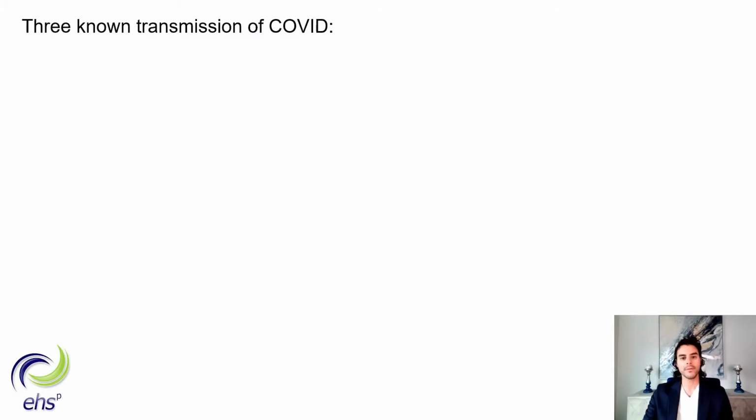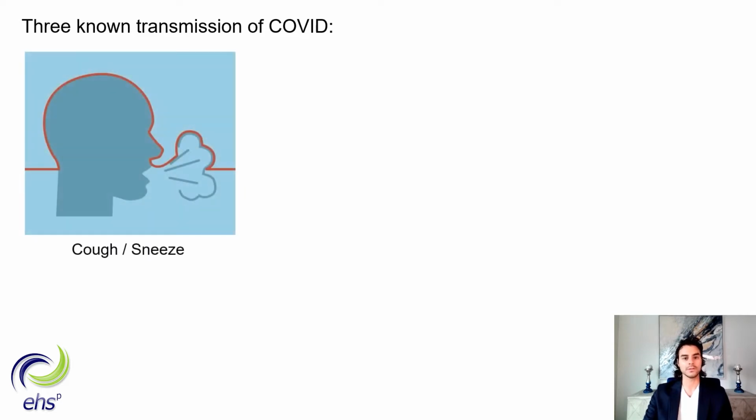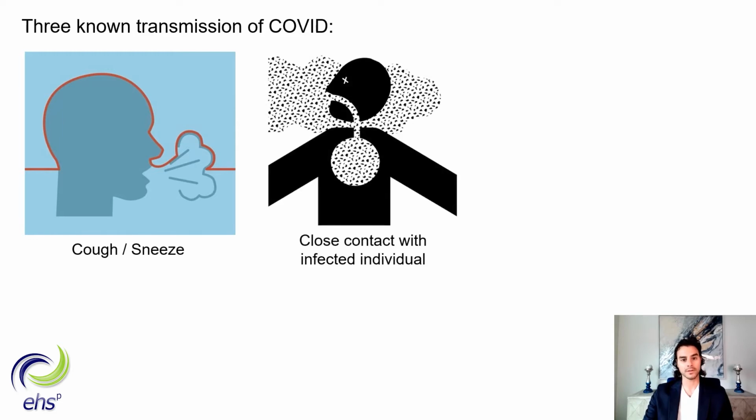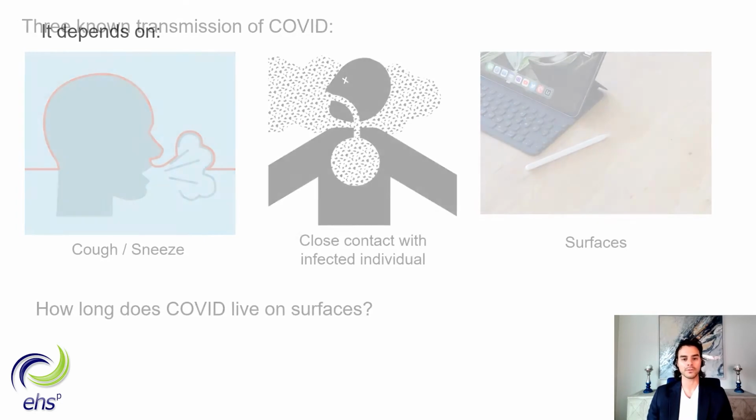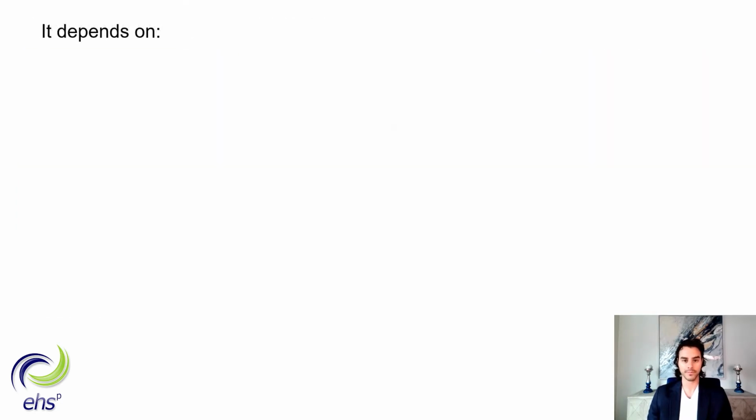At this point in time, there are three known primary methods of transmission for the coronavirus. One being through a cough or a sneeze, the second being through close contact of an infected individual, and the third being through surfaces. The million-dollar question that everyone asks on a daily basis is, how long does coronavirus live on surfaces? Research has shown that there are many factors involved in determining this answer.